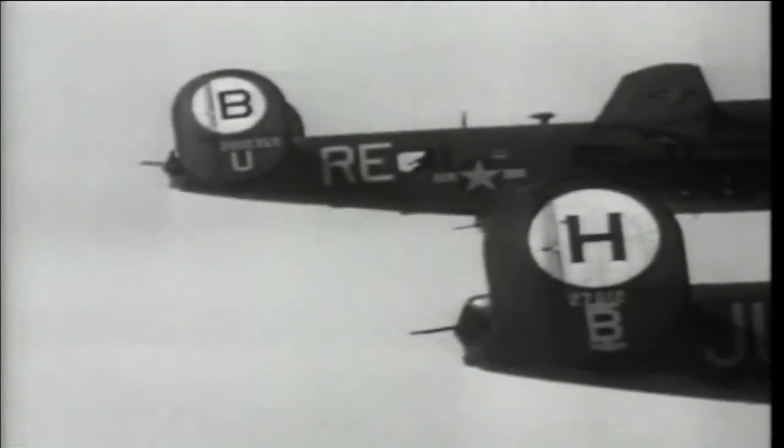The most common bomb load was 10 500-pound bombs, or 5 1,000-pounders. All in all, the Liberator was a plane that excelled in every area. But its humble beginnings basically originated in Consolidated's experience in the PBY series of flying boats.